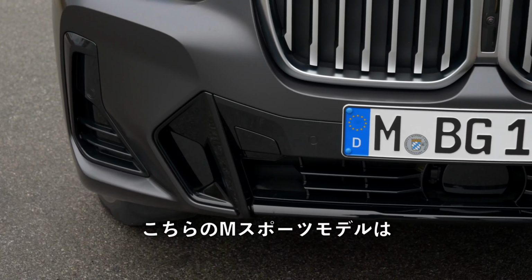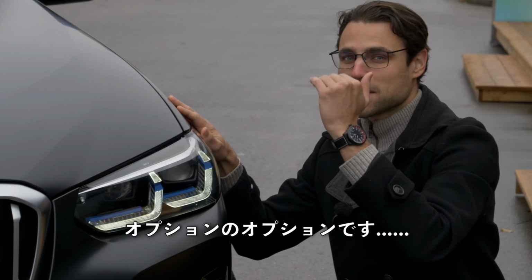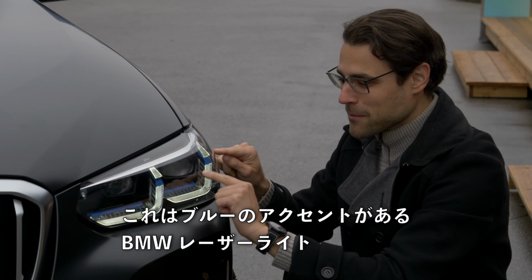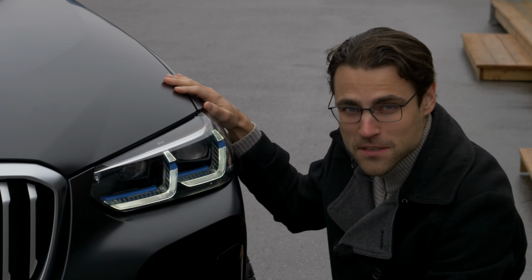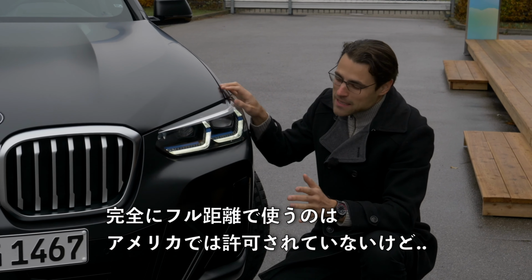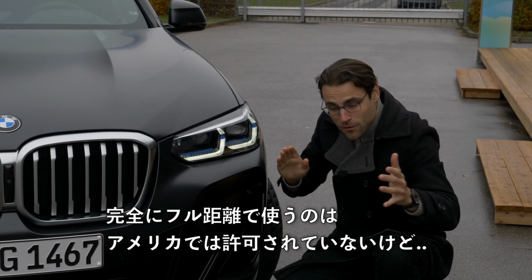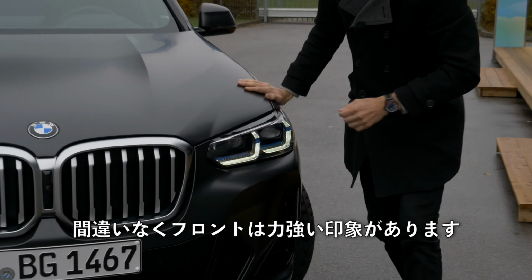The headlamps are now flatter from the integration. LED is standard, then there's the adaptive matrix LED, and the option is the BMW laser lights with the blue accentuations, even more high beam range, up to 650 meters. Unless you're in the US, where that's not allowed yet to have the full extension. Strange rules indeed. But definitely a very strong look in the front already.